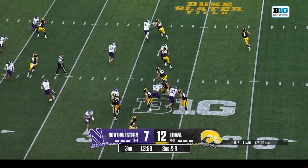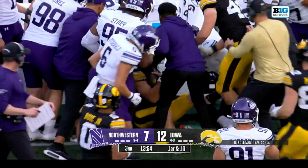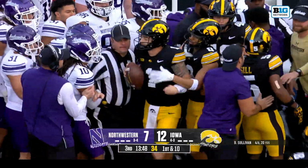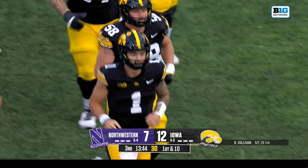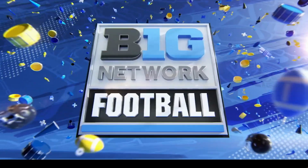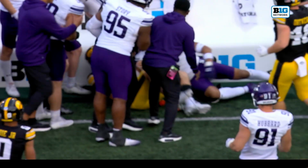Got a great block by Johnny Pascuzzi there. And here's a design quarterback run for Sullivan. He's pushed out of bounds on the Northwestern sideline, and he picks up an Iowa first down. Taking a moment for Brendan Sullivan to get up, but his teammates understandably rush over, make sure he's good. Able to move the chains for the Iowa offense. That bootleg, the zone run scheme, especially the outside zone, sets up so well for quarterbacks like Brendan Sullivan, who can move out in the open field.